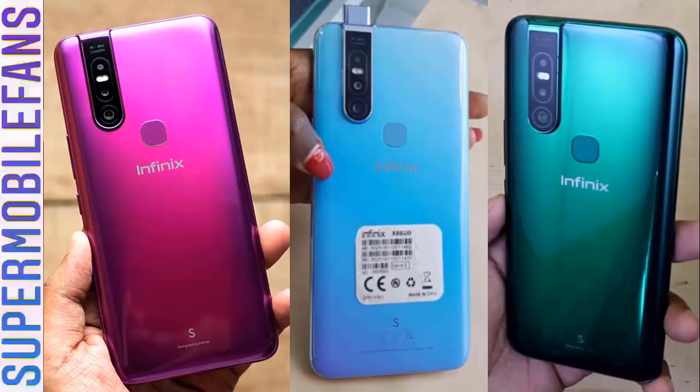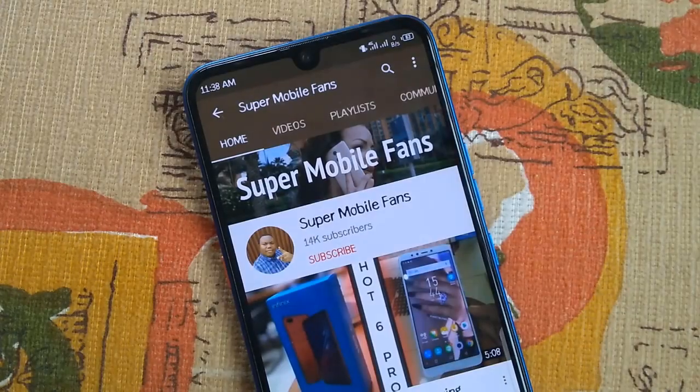Let me know what you guys think about this information and what are your specifications for the Infinix S6 model coming later this year.